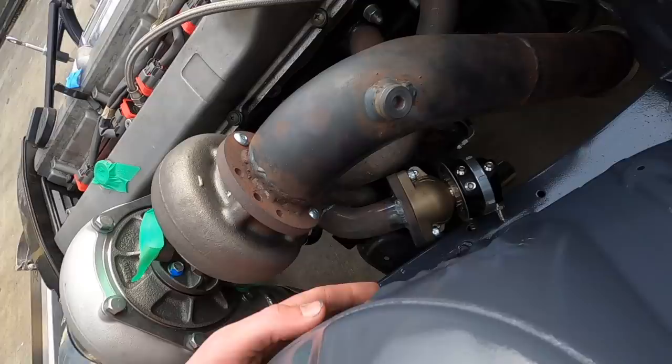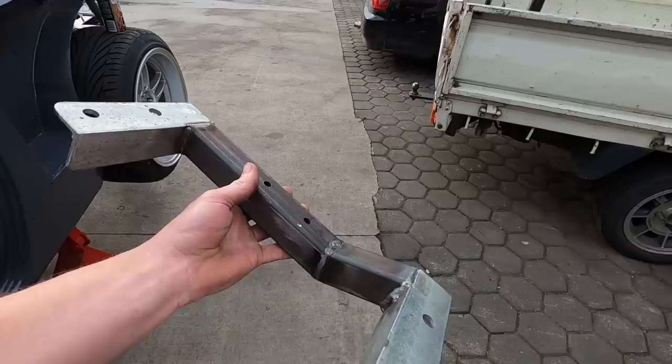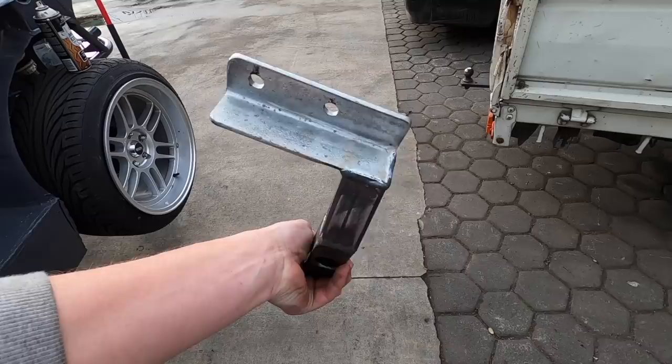And then we've got our wastegate here. Previously this came all the way down here, so basically this has just been shortened up and had a screamer pipe put on. This is the gearbox cross member that we made up the other night. It's real quick box section, not the prettiest, but cheap, easy.